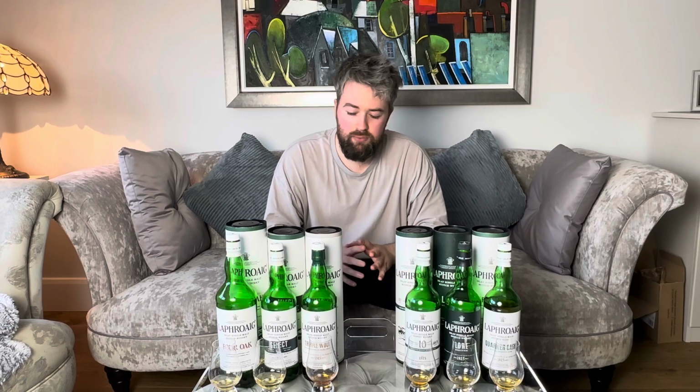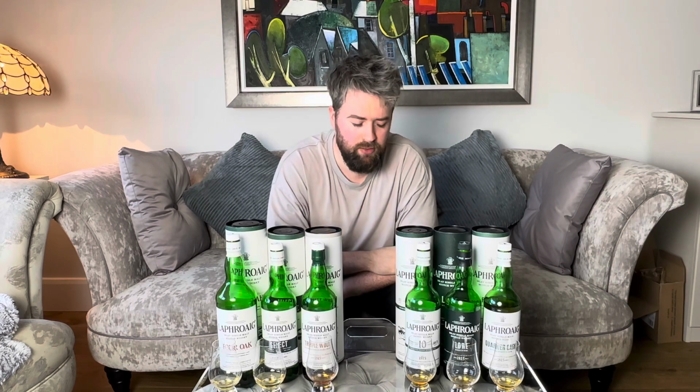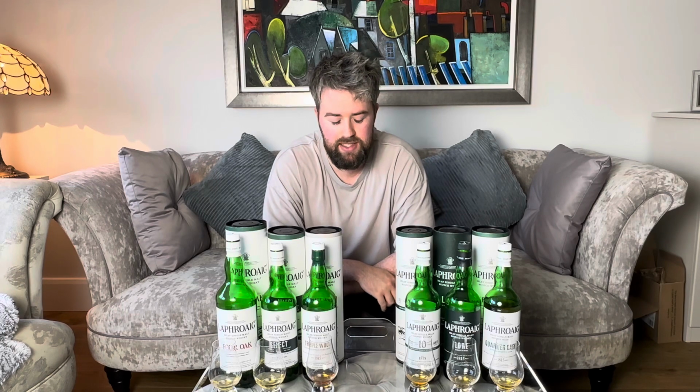And this is going to be the closest to your classic Laphroaig, which is the Laphroaig 10. It's just a lot stronger, and a little bit different. And you'll see that if you check out my past review of the 10 compared to the 10 cask strength. They are more different in flavour than you would think. It's not just stronger, it brings other flavours to the table as well.